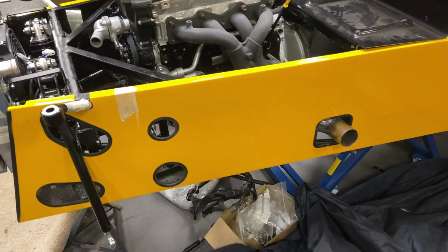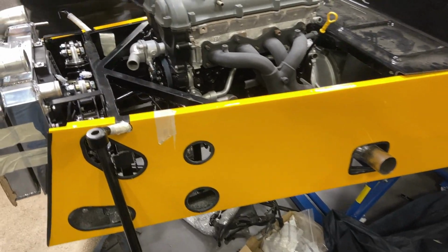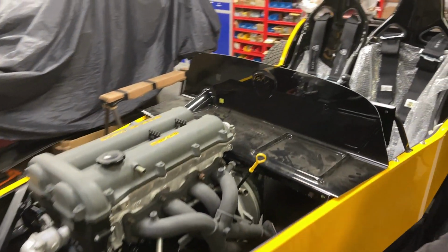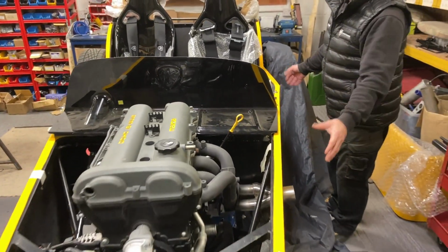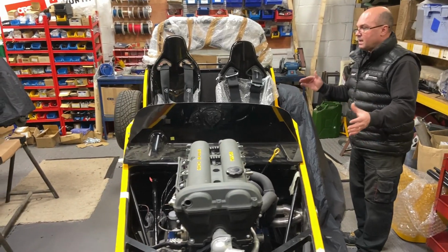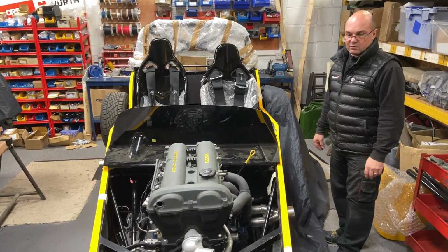Side panels, we won't bond on just yet. We're nearly finished with those because we were just prepping all the exhaust system and link pipe. That's been done, and a bracket we've fitted on for that, so that can then go on once the side panels are finally bonded on. So it's been a lot of fiddling and fettling off and on this week on this particular car.